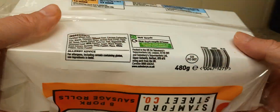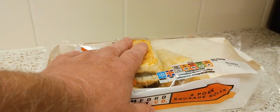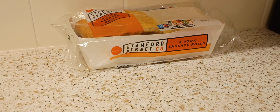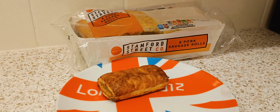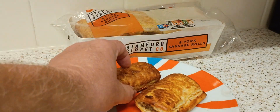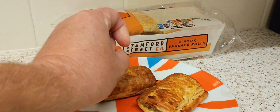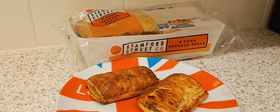Pork pies, sausage rolls, 480 gram, 99 pence. Right there. But I've cooked these. The old air fryer's rigged up. I've let it sit there for 5 minutes. I only had them in for 5 or 6 minutes. Cooked them right in there. 99 pence for 6. 17% pork. Well, let's get my knife and fork out there. Knife and forky.